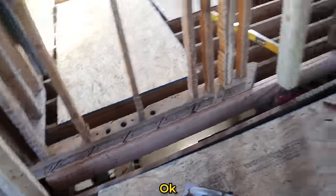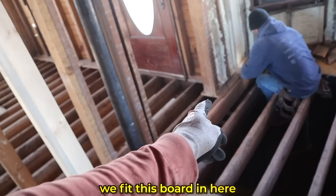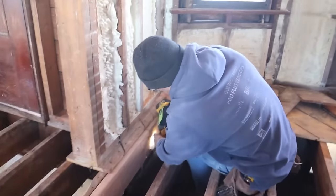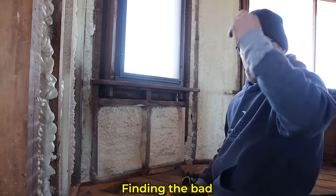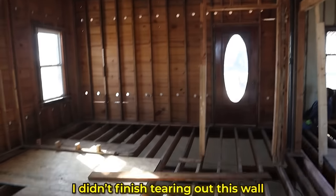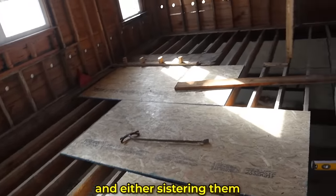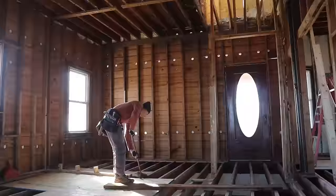Okay, with God's help, we've put this board in here. Justin, what's our next step? Finding the bad floor joists and replacing them. I didn't finish tearing out this wall. Gonna do that real quick so we can start inspecting these joists and either sistering them or replacing them completely.